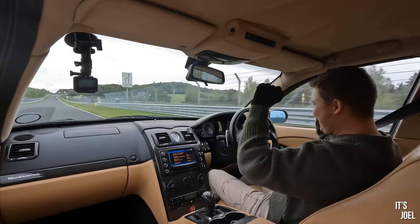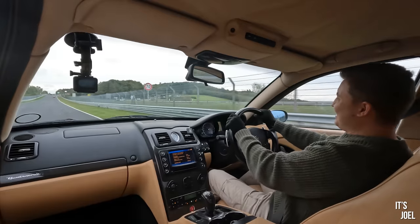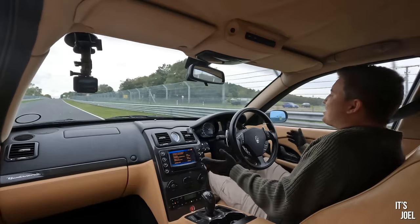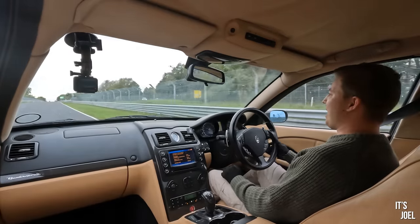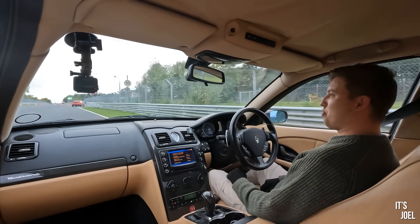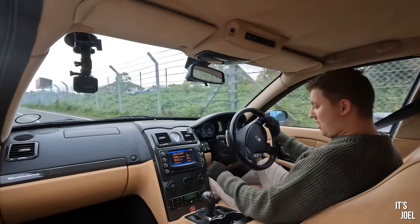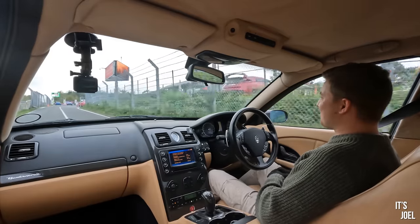Yes! We did it! Not only did we drive here on one tank, but this car, which everything was destined to fail with, we've driven here without any hitch. We've just completed a lap of the Nurburgring and I was pushing it pretty hard. And now I can put the aircon up, crank a window, arm out the window and cruise down to get some food.